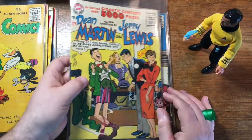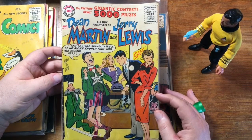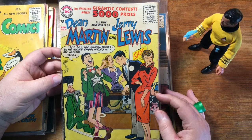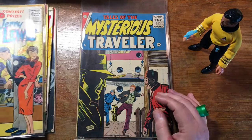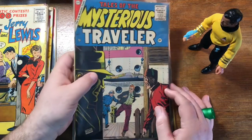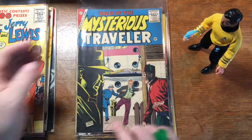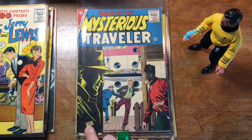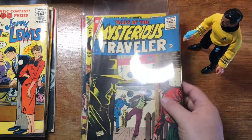Oh, cool. Another Dean Martin, Jerry Lewis. This is number 31. And so that is typical Dean and Jerry hijinks. Tales of the Mysterious Traveler, number 1. Wow. By Dick Giordano. And that's a Charlton comic.